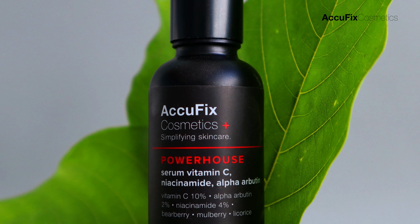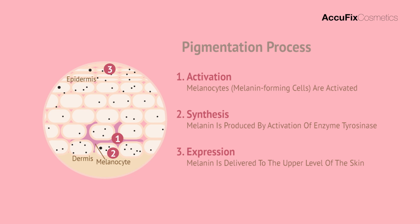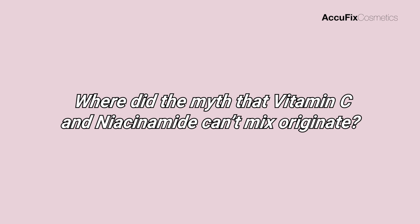This specific product can be used by others of course, but it's specifically made keeping people with pigmentation-prone skin in mind. Why does it have multiple active ingredients? Because pigmentation is a very complex process, and multiple ingredients that work at different points along the pigmentation pathway actually go a longer way in treating pigmentation than just a single ingredient. So this product basically combines vitamin C, niacinamide, alpha-arbutin, berberry extract, and mulberry extract in order to combat pigmentation. Now let's look at where the myths that vitamin C and niacinamide can't be used together actually originated from.